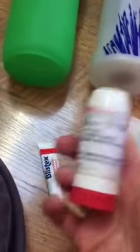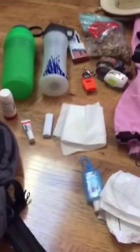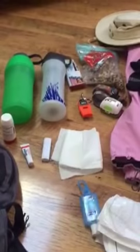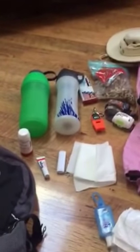Now, here's my inhaler. I always bring my inhaler. If you have any medications, you're going to want to bring those. That's really important. Don't forget any medications. Whether you're diabetic or asthmatic, make sure you have it with you.